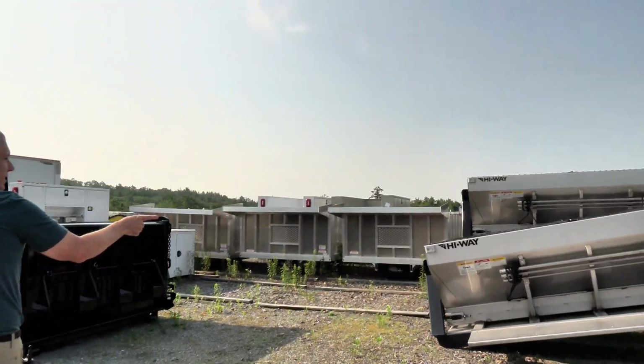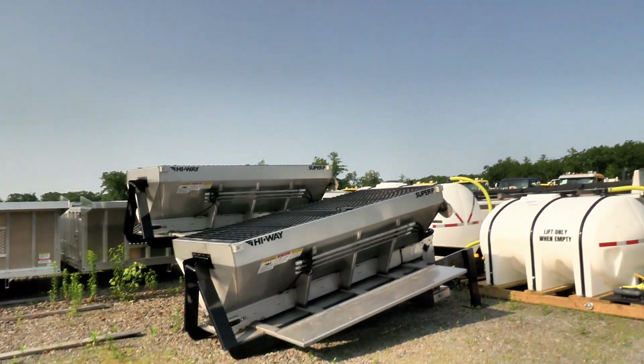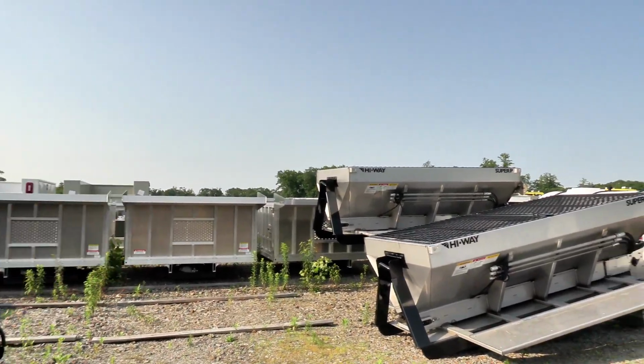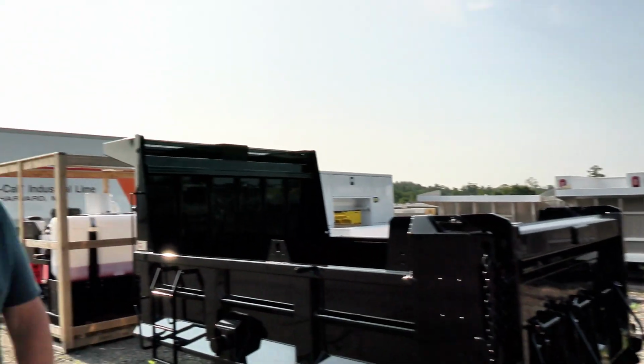Sanders and small hook lifts that we pre-assemble will go into the truck with the fenders, underbelly pan, stainless, all the hydraulics ready to go. Just make up the fittings, plumb it to the truck.